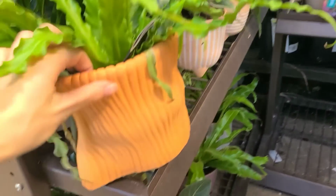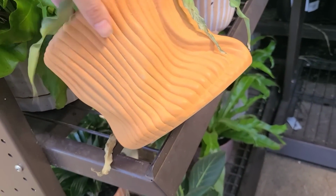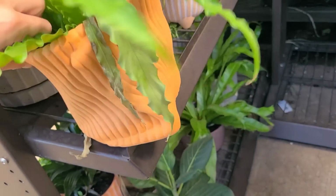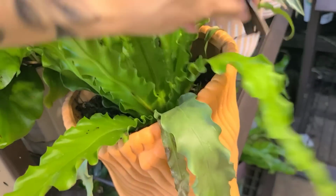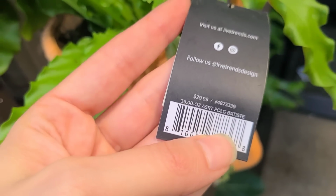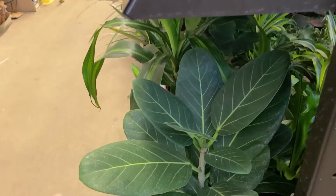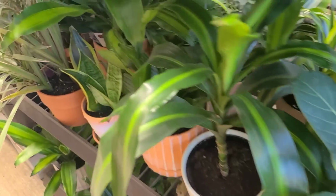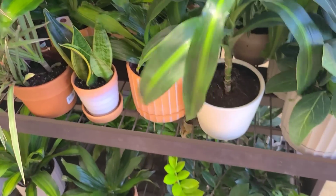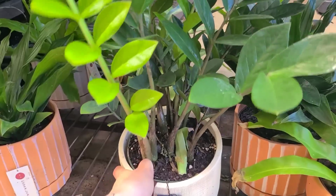This is an interesting pot. It's supposed to look like, what is it supposed to look like? A bag, maybe? I don't know what this is. Trending live trends. I'm fine. $29.98. There's some Audrey hiding in here. Ficus Audrey. Nothing super exciting. ZZ is cute.